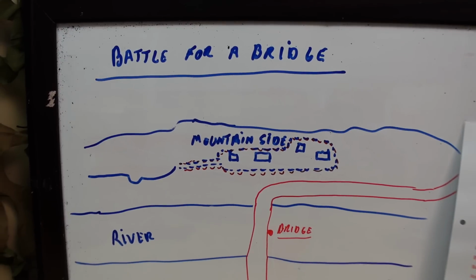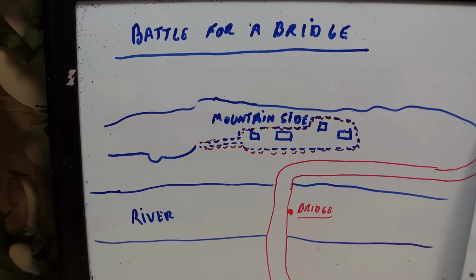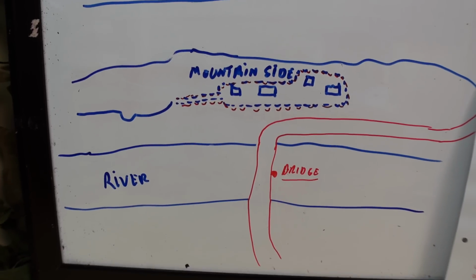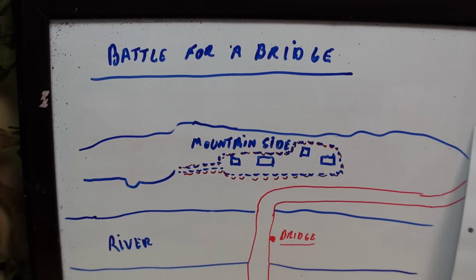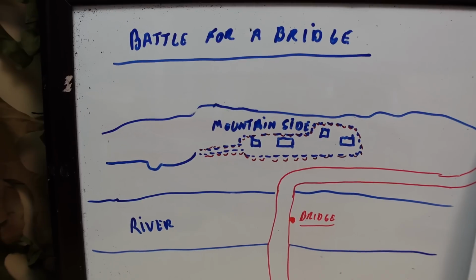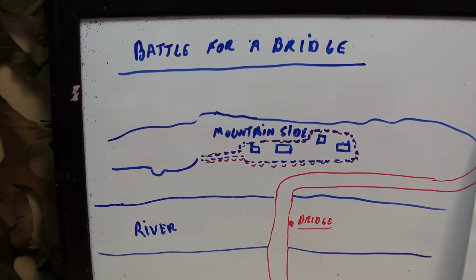Today, ladies and gentlemen, you're going to see something absolutely spectacular. Today is all about a battle for a bridge. The Germans came in here, the local army was here, and the clash was on. And there is also something absolutely spectacular up in the mountainside that we were just totally blown away to see. So, why don't you join us? Let's go out and find that history right now.